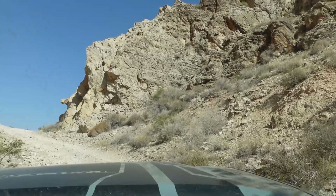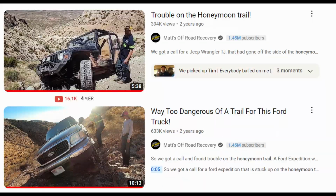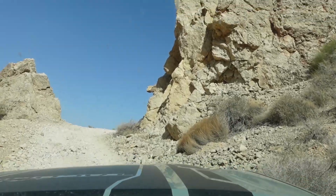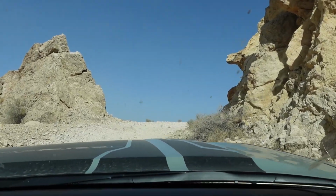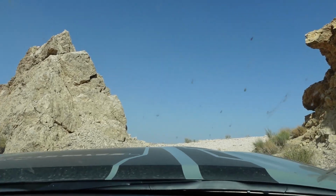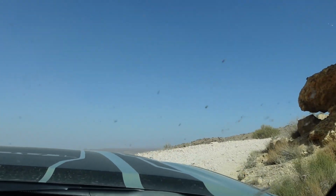Now, most of you know about this trail because of a certain YouTube channel that may or may not have called it dangerous, treacherous, and difficult. But is this really as dangerous and treacherous as it appears on TV? Well, we're about to find out. Can a stock Toyota Tacoma TRD long bed conquer the Honeymoon Trail, or is it just as treacherous as Matt's Off-Road Recovery has said online?